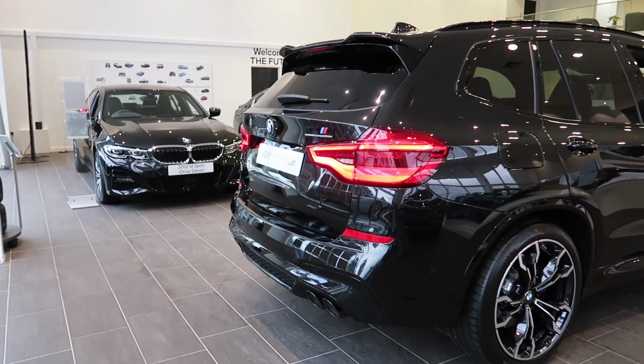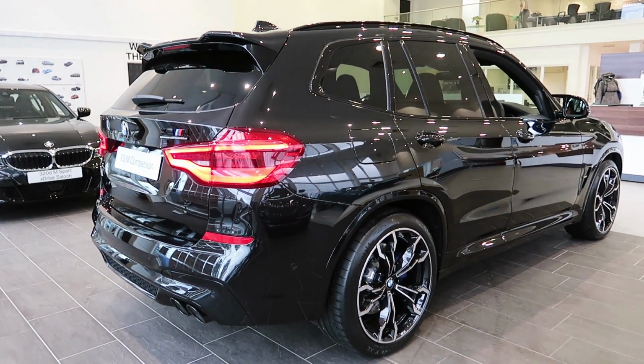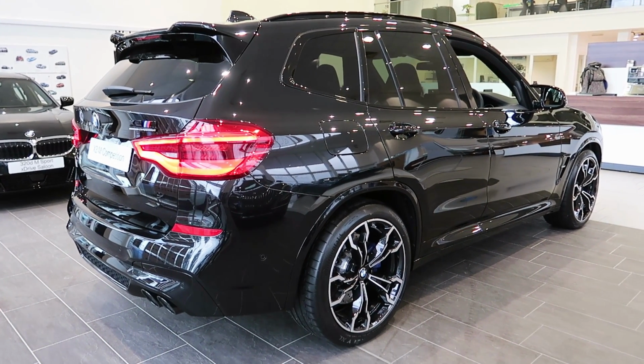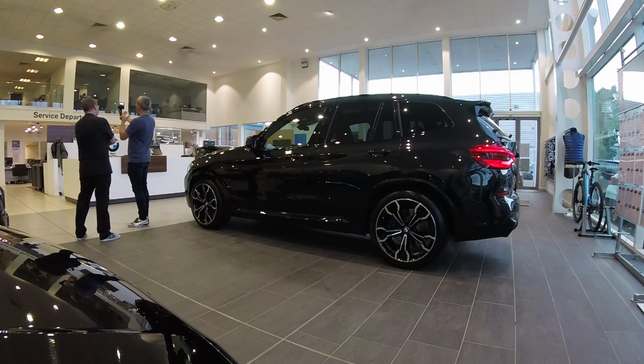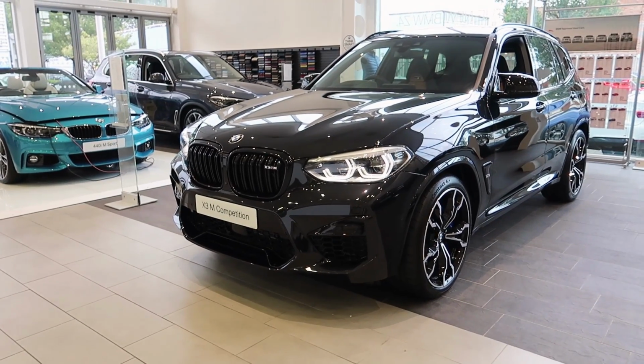On that note, I'm getting a BMW UK press car, an X3M Competition, in about 2 weeks' time. So I will be doing a driving impression and obviously a full review with that car once I get it. But I thought it would be really nice and helpful to have a walk around a static vehicle and look at pricing, look at options, and just look at what the car's all about, compared to say your normal X3 or even your X3 M40i.